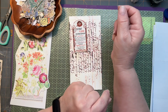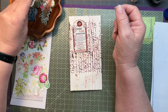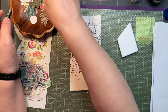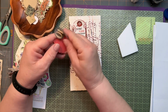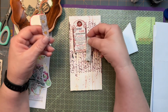I have a couple of really good sources for French ephemera, but I don't have a lot for Italian other than Rachel. And of course, you know me, I get my stuff from Rachel and I tend to hoard it like a crazy person. So, you know, everything has to come and stay in my stash for a while before I can part with it.